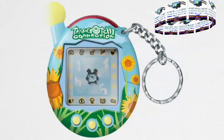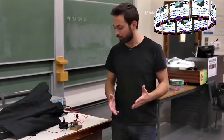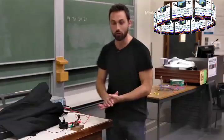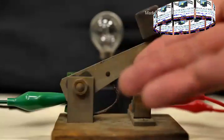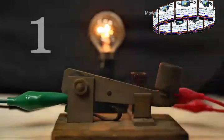Radios, Tamagotchis. But how does it work? Well, the basic principle is actually incredibly simple. It works just like this switch. So it controls the flow of electric current. It can be off, so you could call that the 0 state, or it could be on, the 1 state.